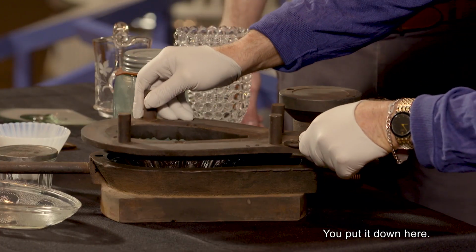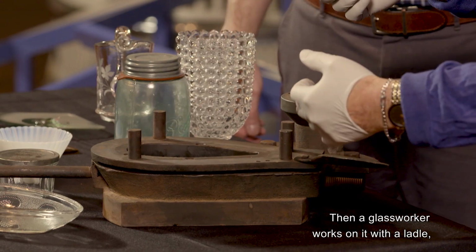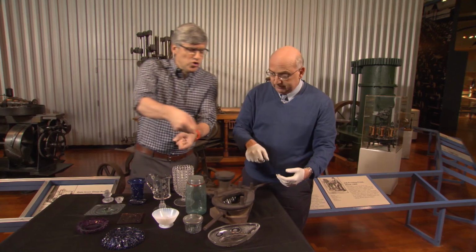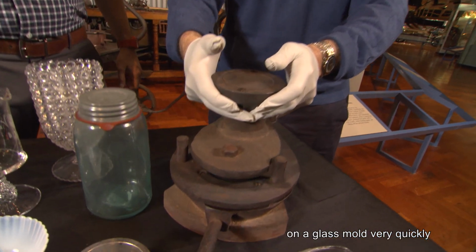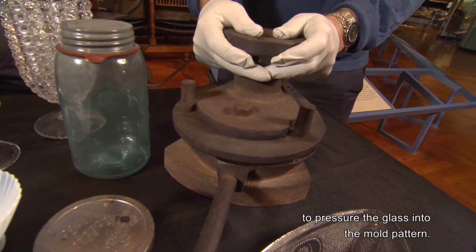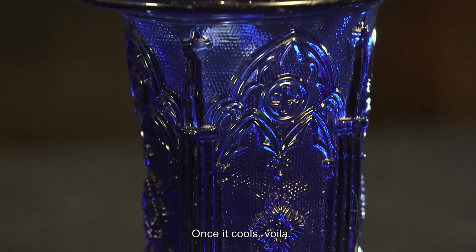This is the rim. They put it down here. Then a glass worker works on it with a ladle, fills it with hot molten glass. They then put this thing on the top, and they use pressure on a glass mold very quickly to pressure the glass into the mold pattern. Once it cools, voila.